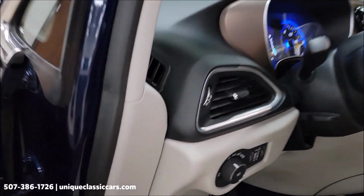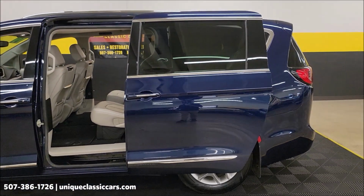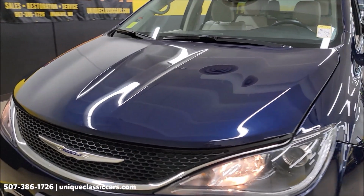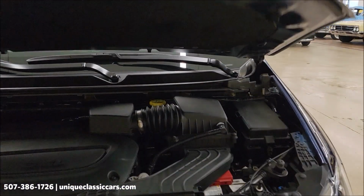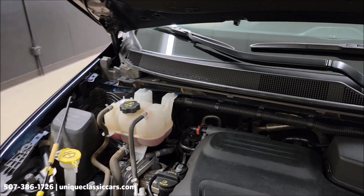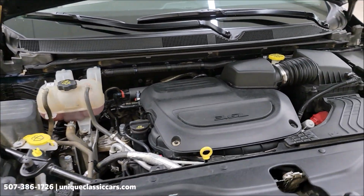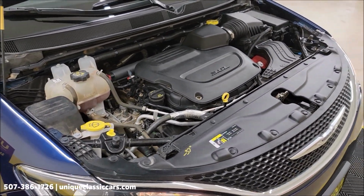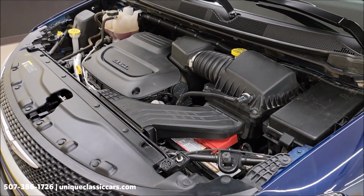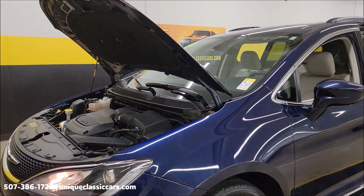Guess we can take a peek underneath the hood. Let me show you how clean it is. I'm going to pause this a second so I can put that prop rod up. There we go. Not quite as exciting as, say, a big block Corvette or 57 fuel injected Chevy, but let me show you how clean it is. Nice and tidy underneath there, of course. Power steering, power brakes, AC blows cold. Nothing to hide on this one, folks.